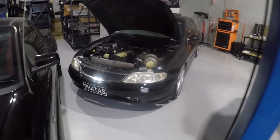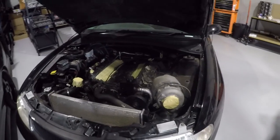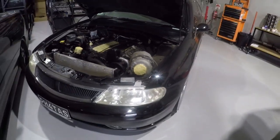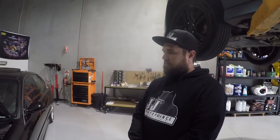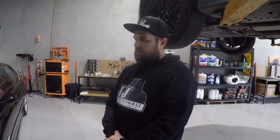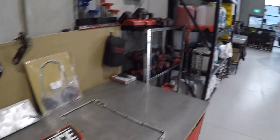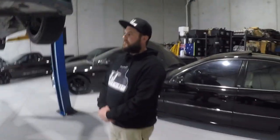So here we've got Paulie Atkinson's VX Calais. We had it painted for him, red pearl throughout, full forged engine, 5.7, GT40 turbo, Garrett turbo 400. So it's back here for putting true track in it, finish it off, get on the dyno, and yeah, should be a cool car.